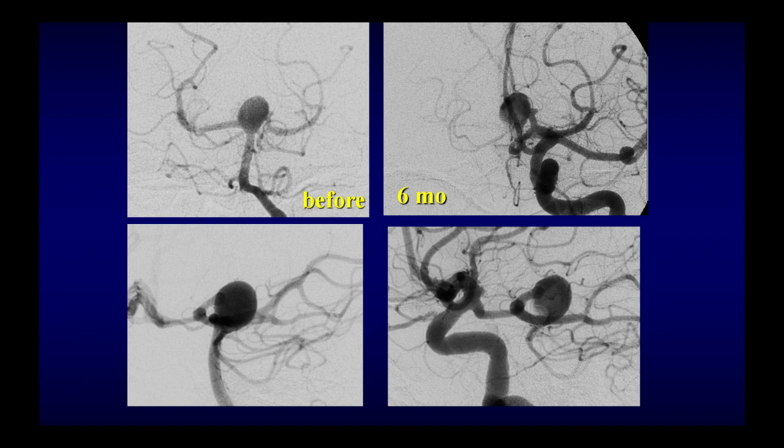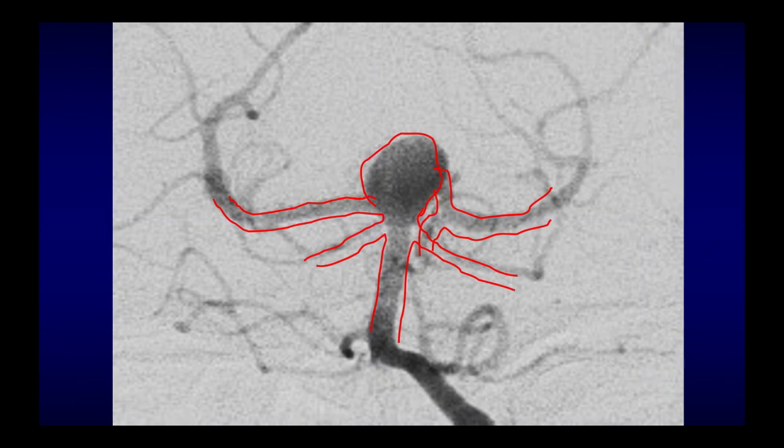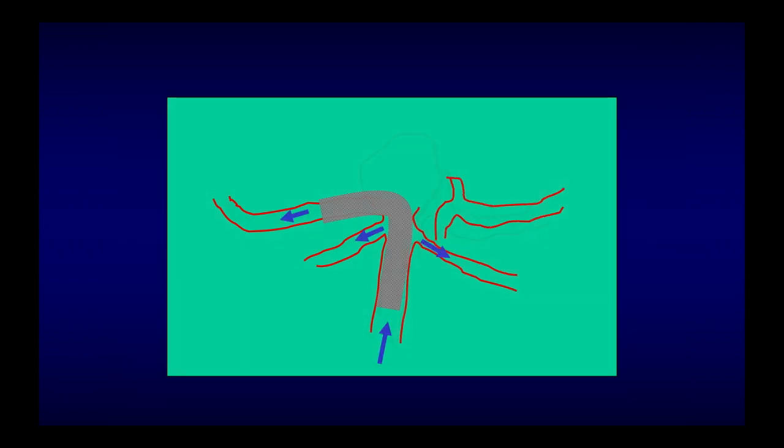And you can see the difference between the two, before and at 6 months. And the big difference is the following. I hope I can show you. Okay, so this is a magnified image. More or less, we are in this situation. If I put a flow diverter like this, our desire is to have a result like this, meaning that the aneurysm disappears and all the arteries are kept open by the flow diverter. And the posterior communicating artery will keep the left posterior cerebral artery open, so the flow will go like this. This was what we wanted to happen.